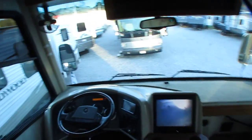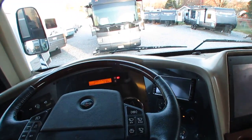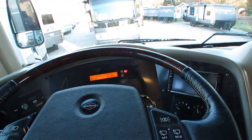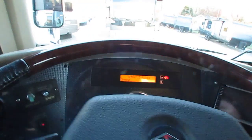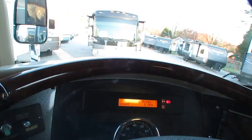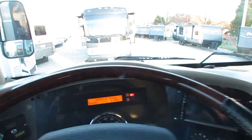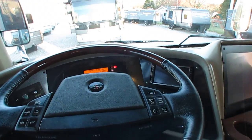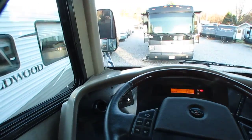We'll start here in the cockpit area first, the most important area for many people. 38,967.2 miles. No check engine lights, no warning lights. Generator has, to be exact, make sure I told you right, 382 hours on it. So it's obviously not been a live-in unit. Most of the time you see a live-in unit, you'll have 39,000 miles and have 2,000 hours on the generator.